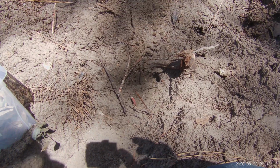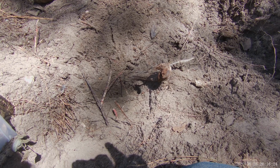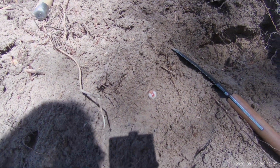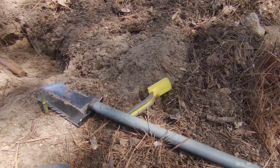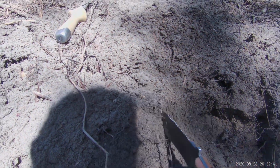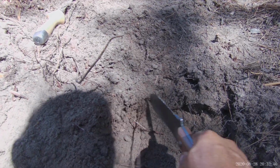All right, let's keep going. This hole is a trash hole, so they dumped a bunch of stuff here. Let's see what we can find next. Woohoo! Another marble. This one looks really good too. I was just taking this dirt and pushing it aside, looking for more broken glass, and there it was.